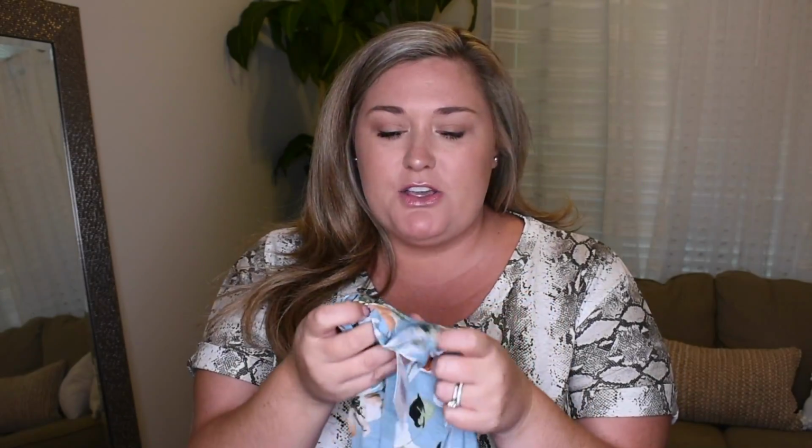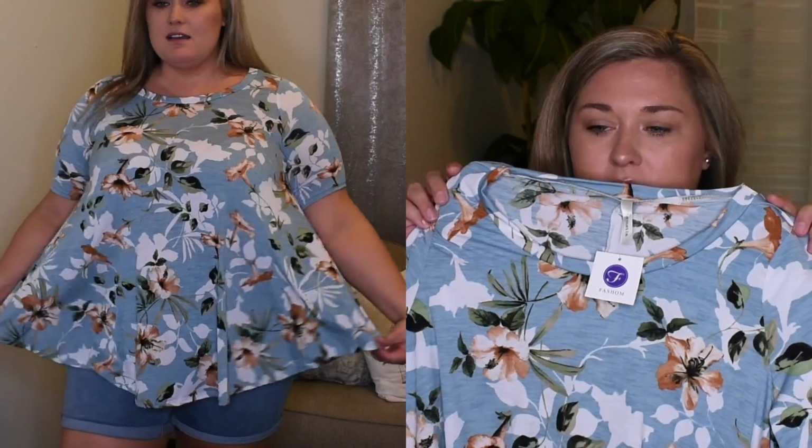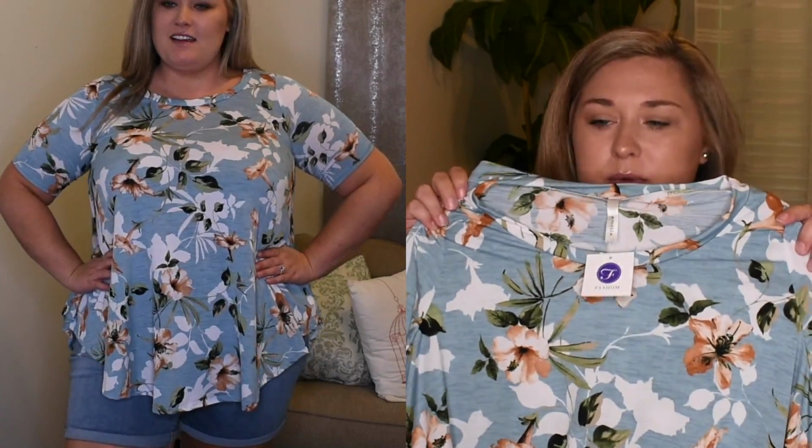This next top is very familiar to me, and I think I figured out why. A couple of boxes ago, I got a shirt very similar to this one, the same fit, I think, and ended up keeping it because I loved it, but it was just a little bit more of a vibrant royal blue color.